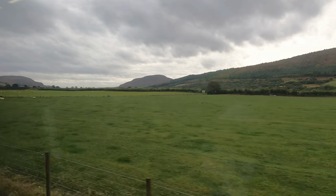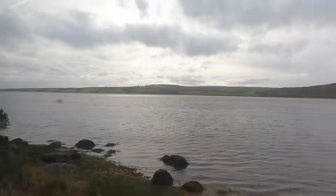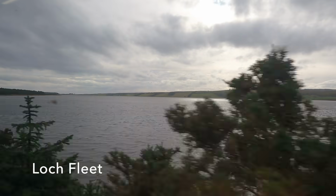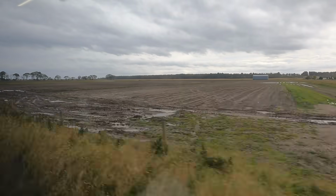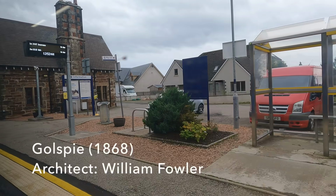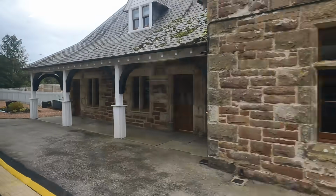Although I may be a little distracted for a while by this sandwich which I bought in Inverness. It was very good. Sandwich eaten, and we burst out onto the banks of Loch Fleet before swinging north for Golspie. What a wonderful station house it is at Golspie. It was built in 1868 as a combined station and post office, and is now a 4-bedroom home.